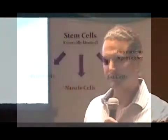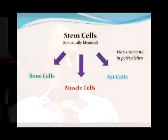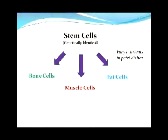Another experiment is with stem cells. Those are genetically identical, just like twins. They're twin cells. Everything's the same about them genetically. He took them and he put them in different petri dishes. So you have 3 dishes, identical cells in every dish, but you add different nutrients to each dish, okay? So each group of cells has a different environment.